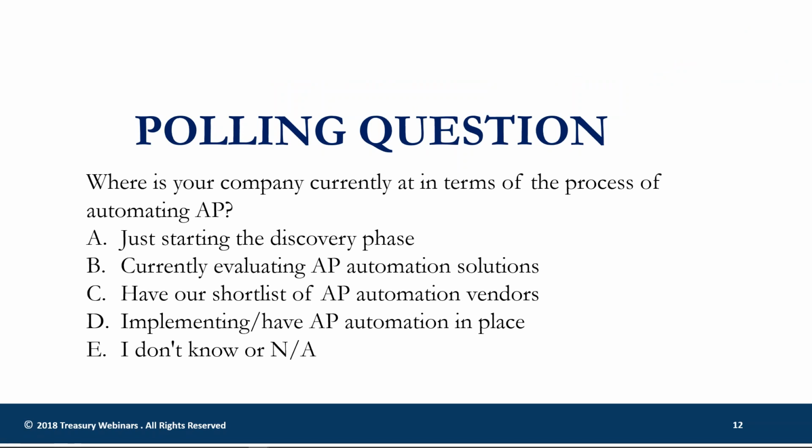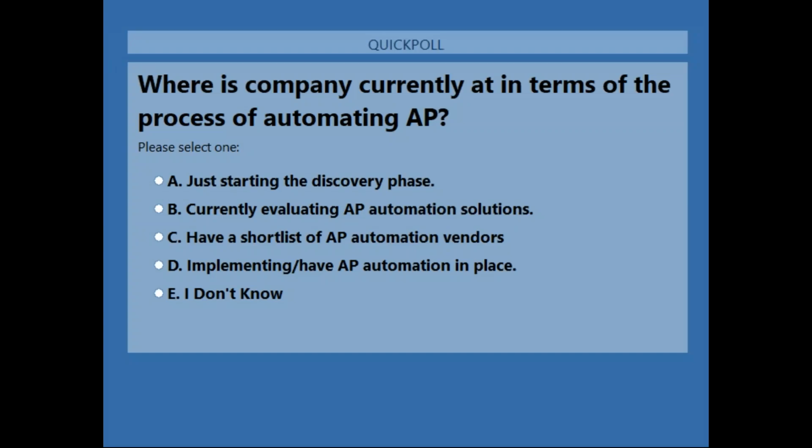So now we're going to go ahead and ask our second polling question. So just trying to level set a little bit, asking you to share with us where your current company is currently at in terms of automating accounts payable. So run the gamut. You're just starting, you're evaluating solutions, you have your short list, you're implementing or already have AP automation in place, or E, I don't know.